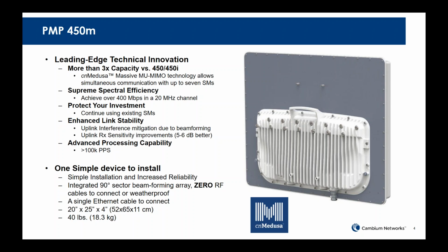And it's advanced processing, right? There's a very, very powerful processor in this product in order to do all these cool things, all the calculations required to access multi-user MIMO and create this enhanced capacity and enhanced spectral efficiency.